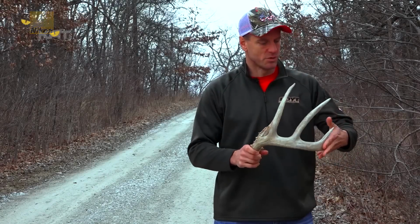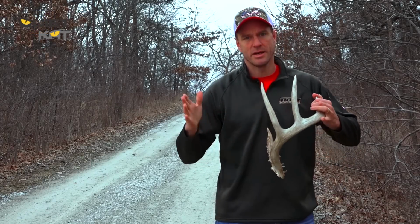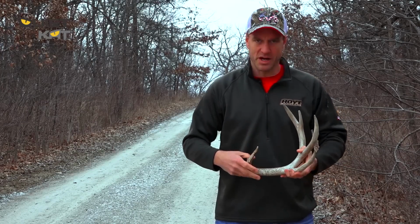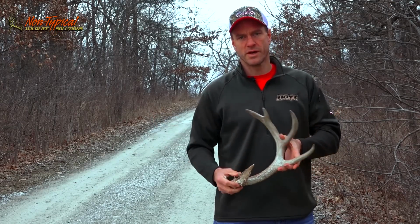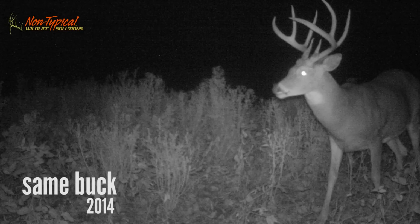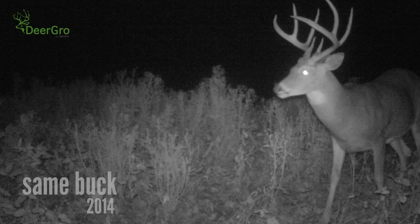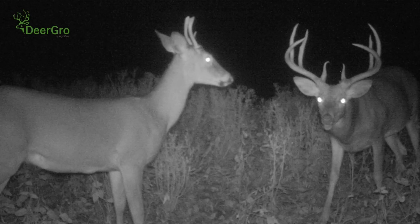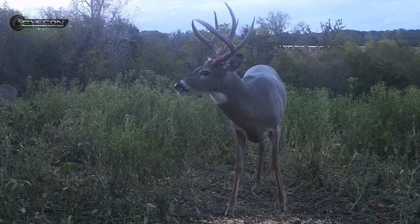This buck is the one that John and Sam found, and it's a deer that I've got a fair amount of history with, at least a couple years worth now. In 2014, this was an 8-pointer, and I thought he was probably a 3-year-old deer that year. When you got just the right camera angle, I had a bunch of trail camera pictures of this deer. I thought he was a giant. Then he would turn, and you'd say, maybe he's not so big.